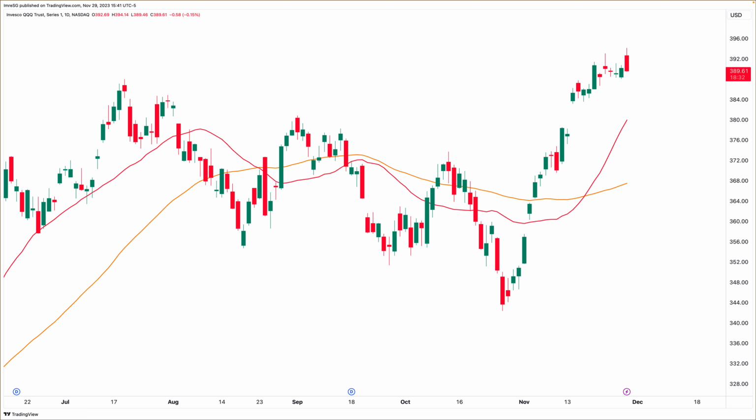Now, the Qs, no different. I'd like to see us go back to at least the 20-period moving average, roughly around 380 in the Qs.